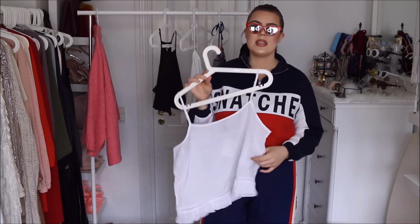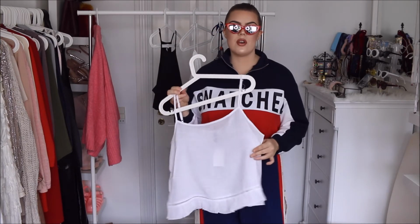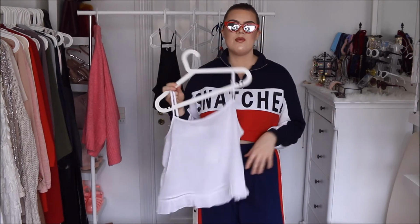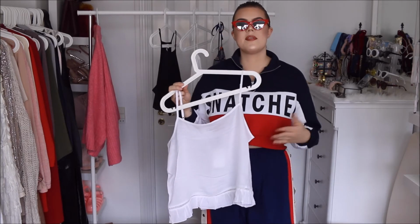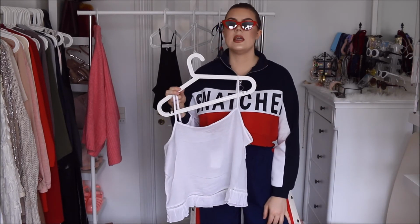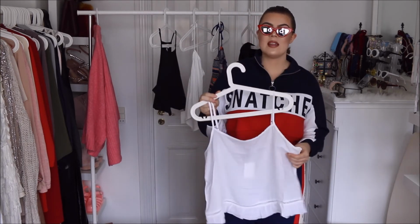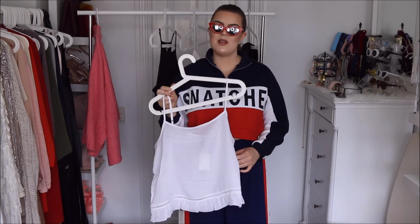And my main issue with this is that it's so sheer. It is so see-through. I do not know what I should wear underneath this. For the demo, I wore a nude stick-on bra, but I mean, you can see it, honey. You can see it. So I think if I were to wear this out, I would wear a white tank top underneath it. But yeah, I'm not really digging it.